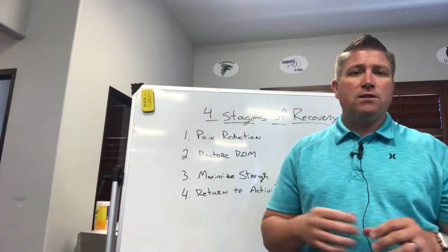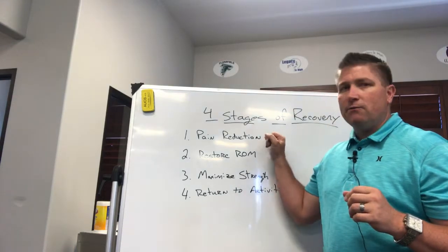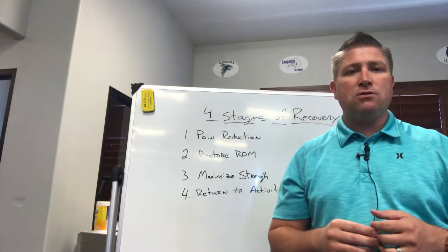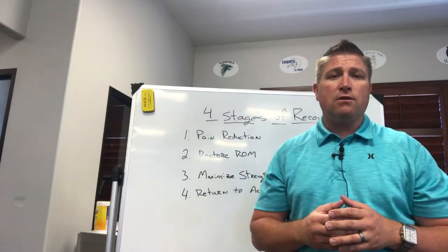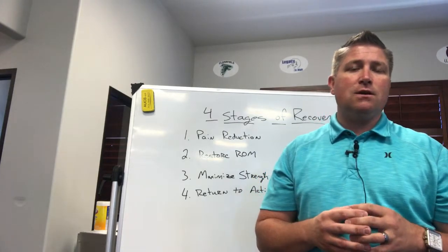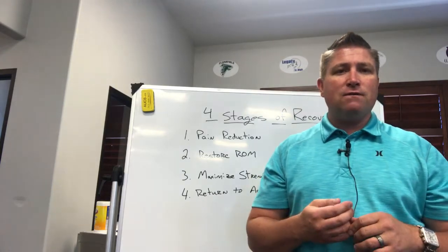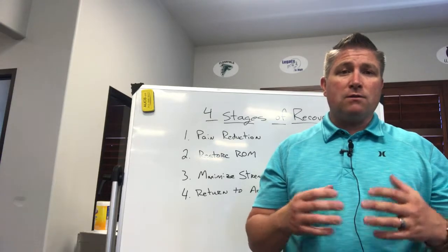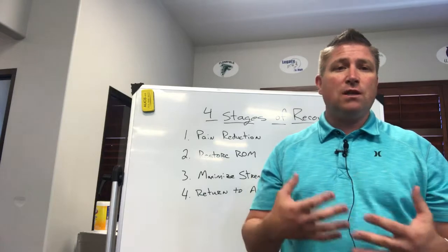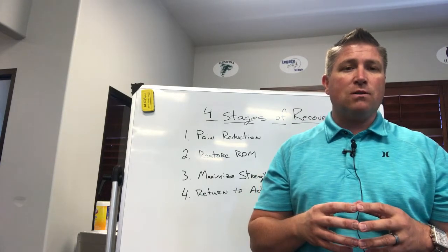So the first stage that we usually see when somebody comes in is we're working on pain reduction. Whatever that pain is, maybe it's in the knee after a surgery or shoulder after a fall or something like that. Most people that come into us, we're trying to reduce their pain somehow. So immediately that first visit, we start working on that. We start reducing the pain, doing some things in the clinic, and teaching you things to do at home that you can do to make sure your pain starts going down.